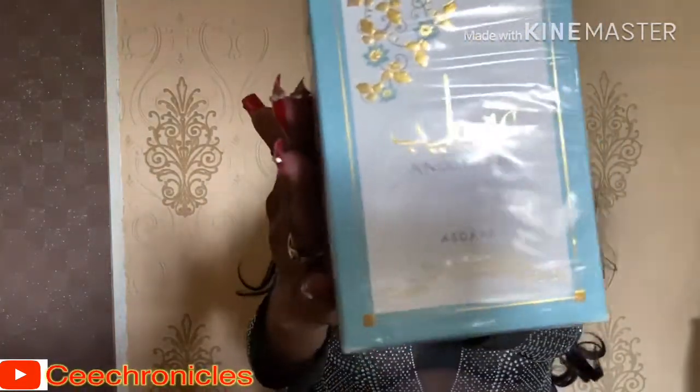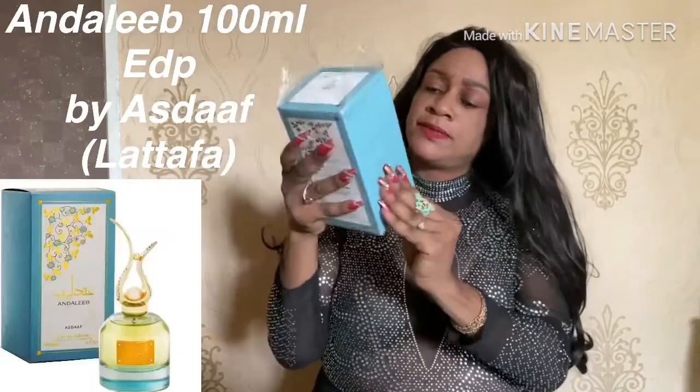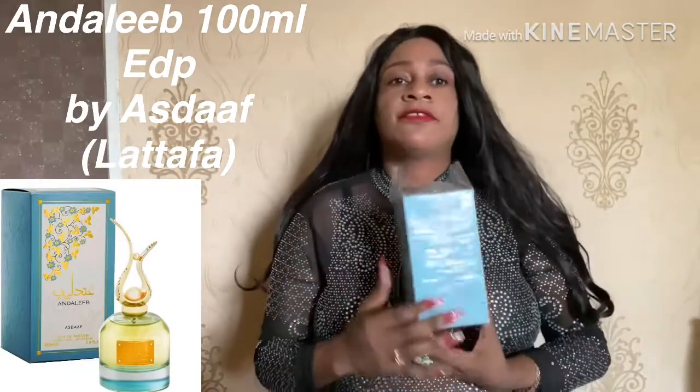We do perfume reviews most of the time, which is what I'm going to do today. Today I'm talking about this perfume. It's a Middle Eastern perfume called Andaleeb by the house Asdaaf. Asdaaf happens to be, I think, a subsidiary of Lattafa, because here it says www.lattafa.com.